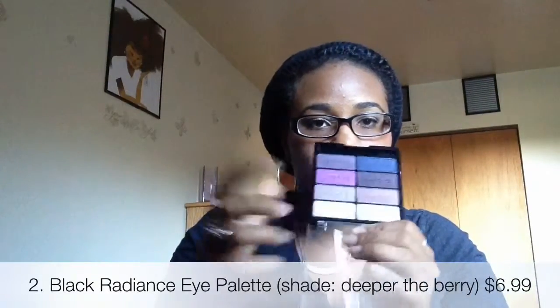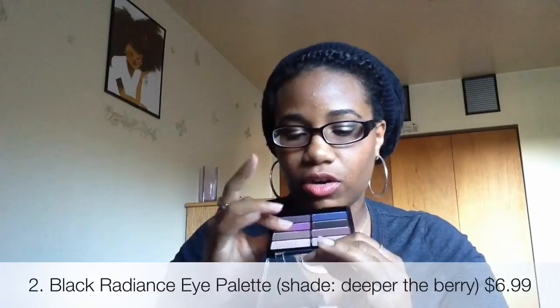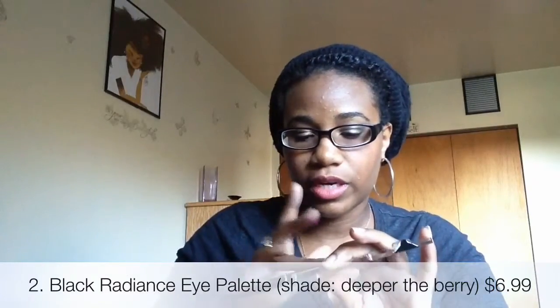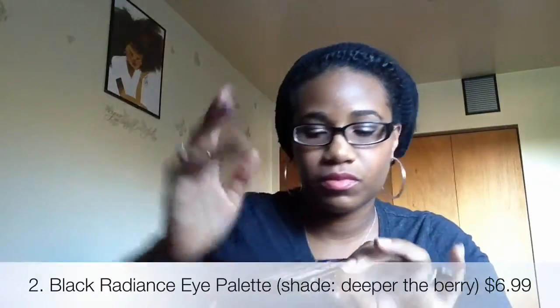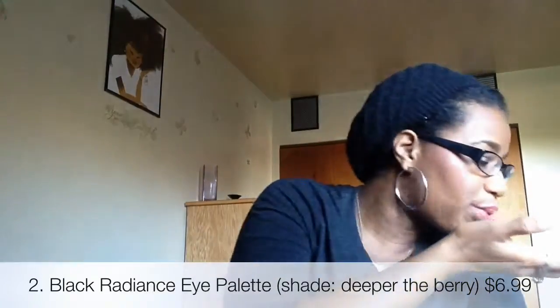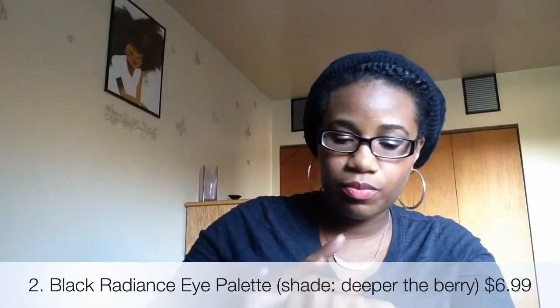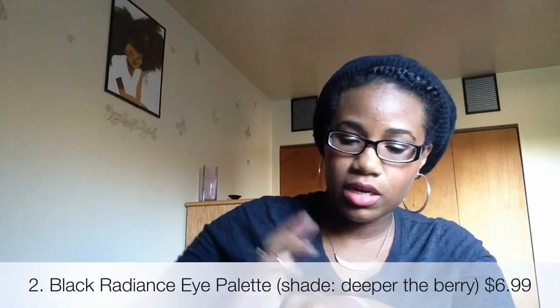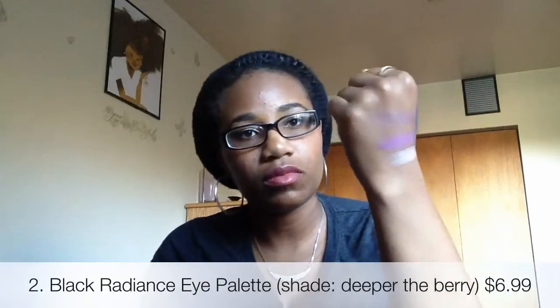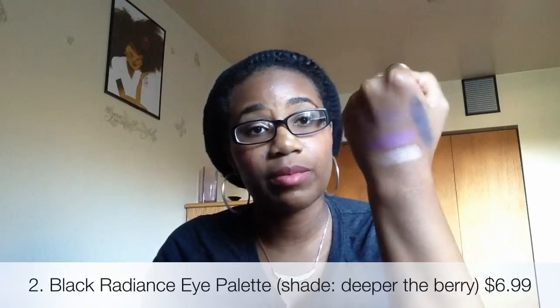But these shadows are very pigmented. So, you know, looking at that brow bone shade right there, or that purple shade right there. This one right here is one of my favorites. Or even this blue shade. They're just gorgeous. They do pick up a little bit of powder, but they're super pigmented. Hope you guys can see that. They last a long time on the eyes, and they just look gorgeous.